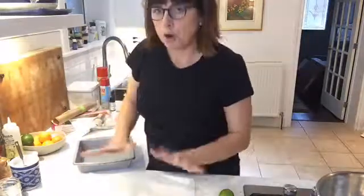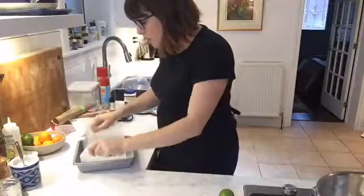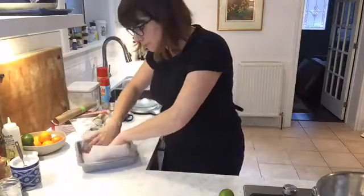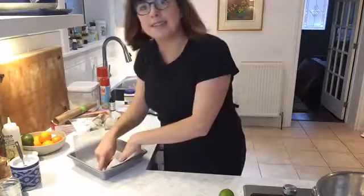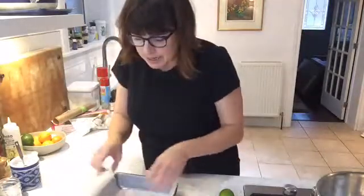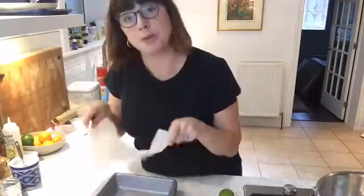So this way you get perfect edges, and if for any reason the edges get a little bit burnt or not good, you can just easily trim them off. So that is tip number one: when you're doing bars, always line with parchment with overhanging sides. That's why it doesn't have to be exactly even up the sides, because that would take a lot of time. I'd have to get out my ruler. This is really just creating a little paper basket with which I'm going to lift the bars out.